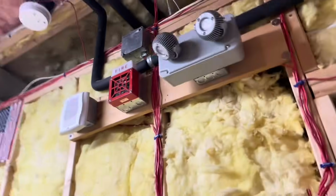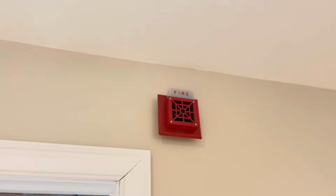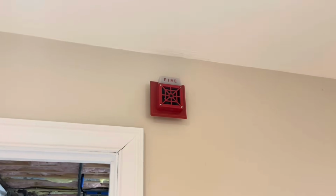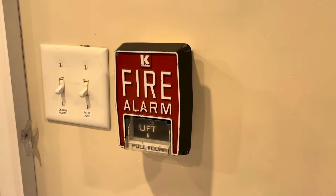Most of the time when I film these system tests, I do not need hearing protection because these alarms don't usually bother me that much, but these ones are an exception because they're just so obnoxious. So I literally had to wait until no one was home and I'm putting these on. 3, 2, 1.